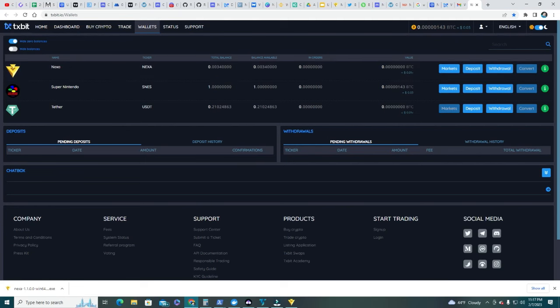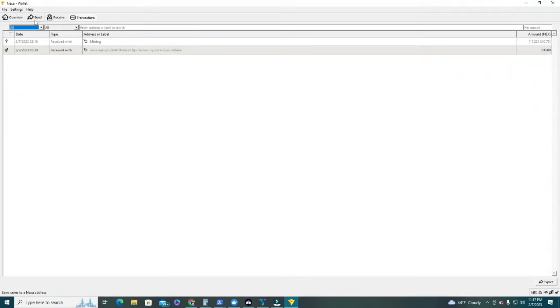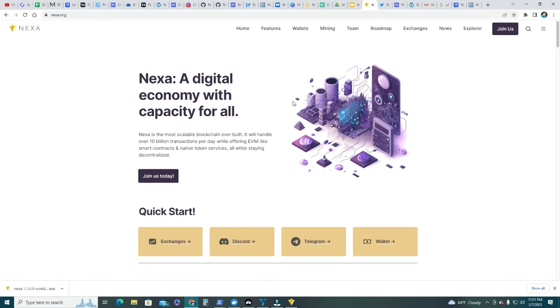So now we gotta go back to the wallet and wait for that transaction to actually hit the account. Oh, and it just received it. So it is unconfirmed there. So I guess all the confirmations are being processed right now, but I can see instantly that the amount is being processed right now. Okay, and while the confirmations are being processed, let's go ahead and start mining NEXA.